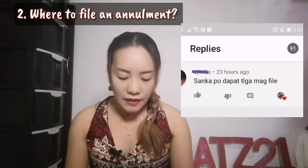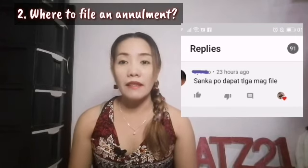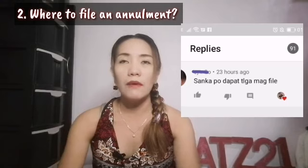So that's it. Next question, saan po dapat talaga mag-file? Actually, if you are going to file, first you have to find a lawyer, and then your lawyer will be the one to file it in the family court. Basically, you can file in the place where you got married or in the place where you are living right now. So at least you stayed in your city for 6 months, and then you can file the annulment in that city.